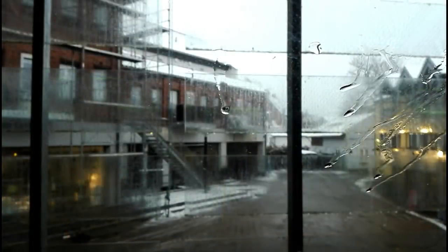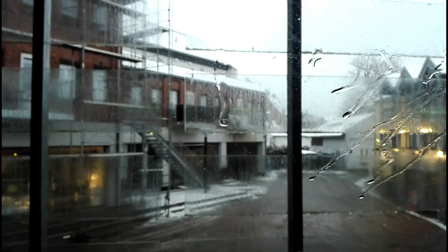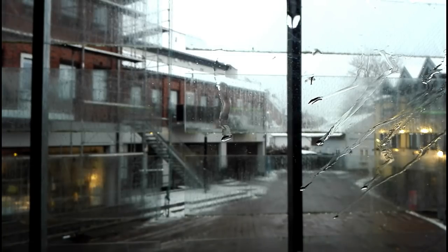Now I'm just gonna walk down to the cafe where we're gonna have our brunch. But as you can see, it's coming down with rain and snow, so I'm not gonna take the camera outside. Don't want to destroy my camera. So talk to you guys later.